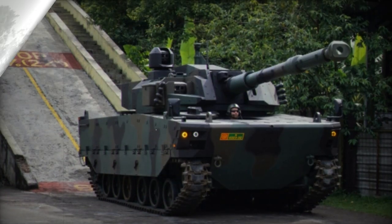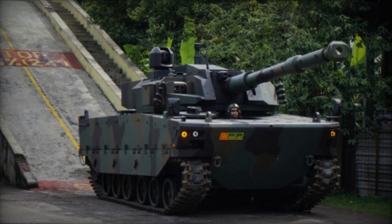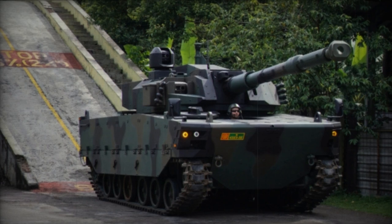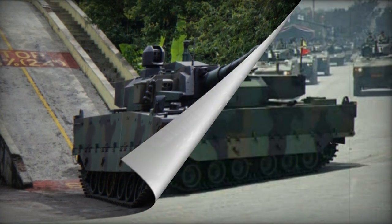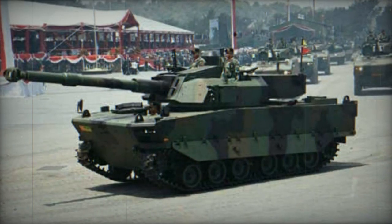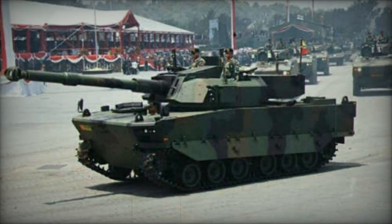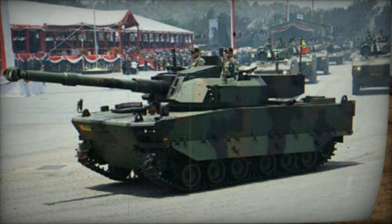The tank incorporates an NBC protection system and an automatic fire extinguishing system. A laser warning system is present as well, activating smoke grenade launchers when the tank is illuminated by a laser beam, thus minimizing vulnerability to laser-guided anti-tank missiles.